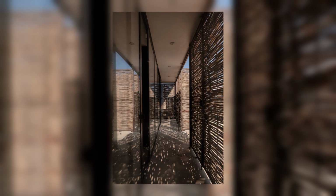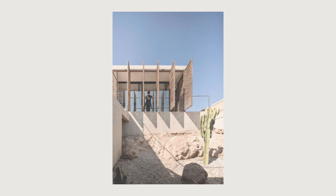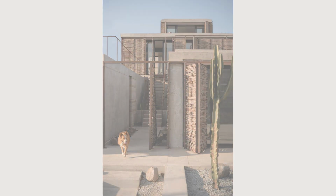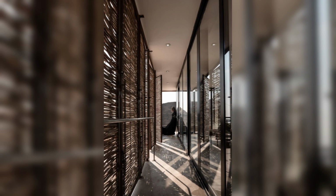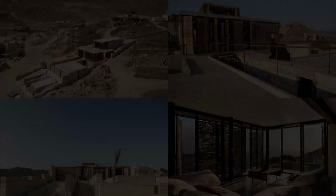Located between the municipalities of Ensenada and Rosarito, in the urban area of La Misión, where the landscape is densified with architectural typologies for tourism. The lot has dimensions of 15 by 40 meters, on a terrain of rugged topography.